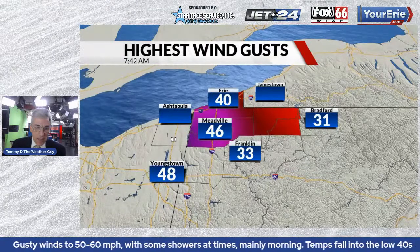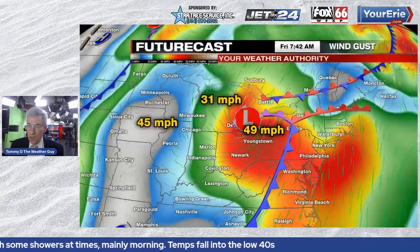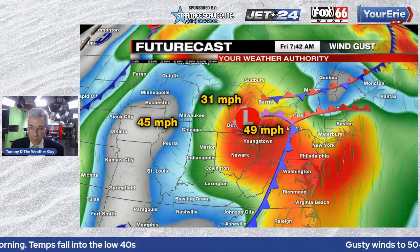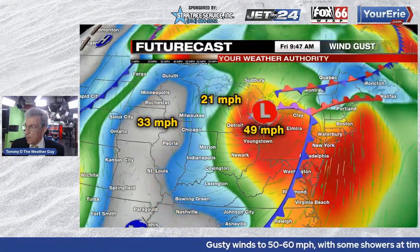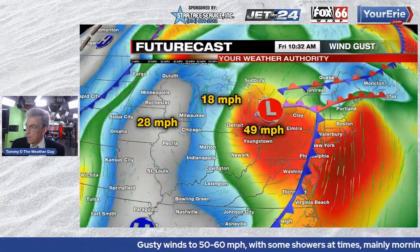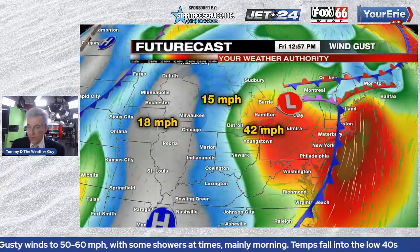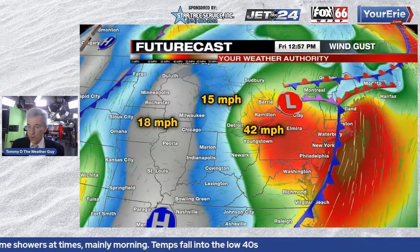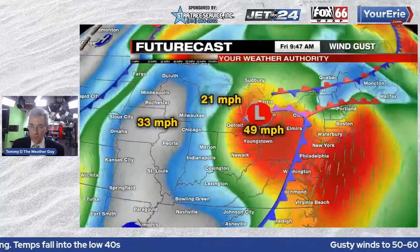One thing I did not change on here, in fact, I'm going to adjust on the fly here. I think I did this right. Let me see. So there's 50. You can see it gradually goes down during the afternoon, but I'm thinking it could stay up above 50 well into early afternoon, despite what we see here. And then, of course, it quickly tapers off after that.